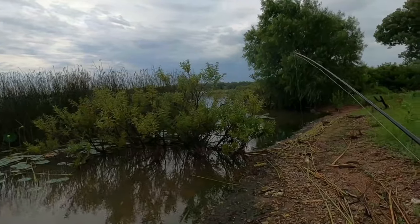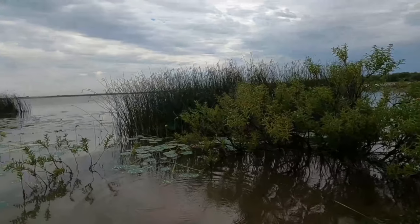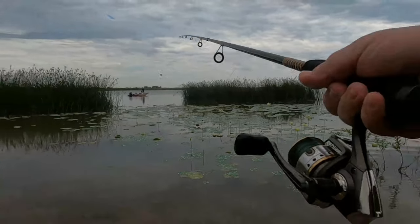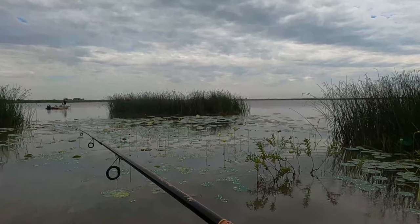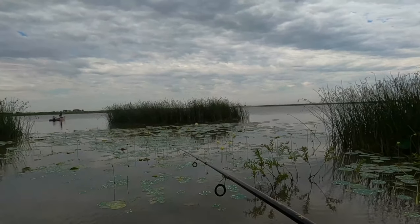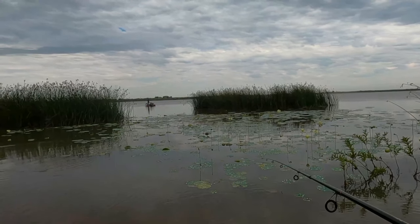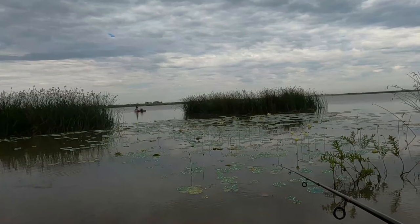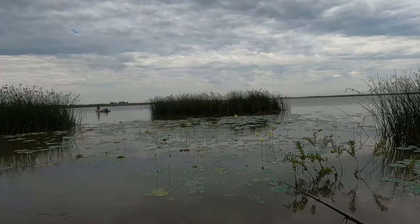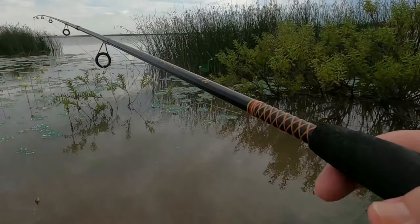Let's look right over here. Whoa. What was that? Is that a catfish or something? Maybe something's up here laying. Maybe we ought to give this a try. That was a big old fish. I don't know if it was a gar or carp or catfish or just an old lazy bass laying up here. You can still kind of see the mud.